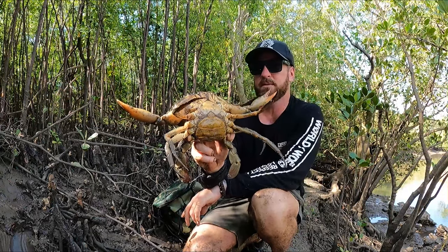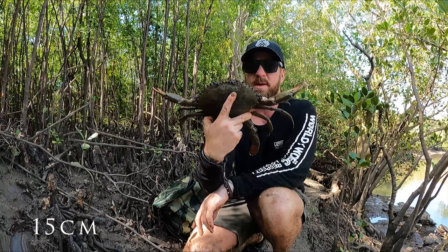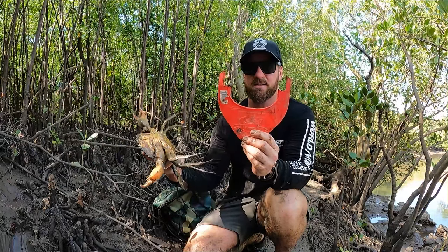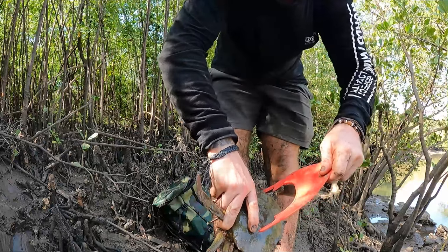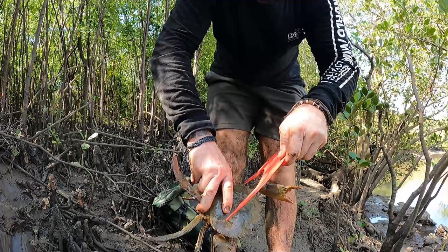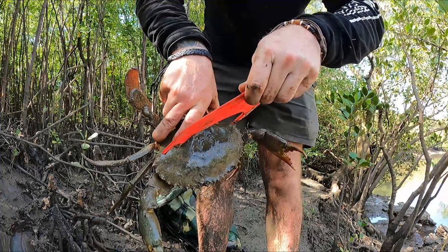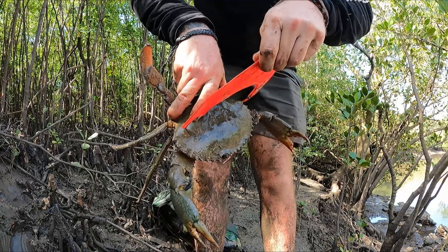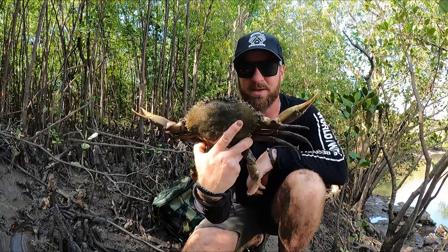Now I'm pretty sure it's 14 centimeters or 15 centimeters for her to be legal. This is a 15 centimeter measurer. Let's see how she goes. Oh my God, she is like 30 mil oversized. I don't know if you can see that, but have a look at that. That's like 30 mil. That is a giant, giant female crab.